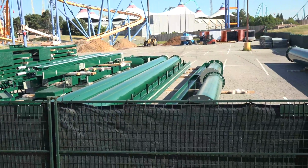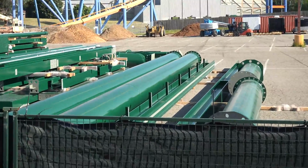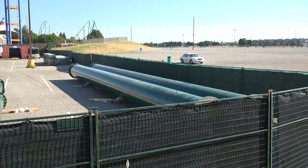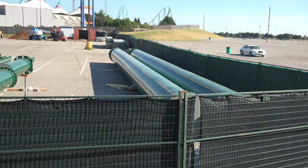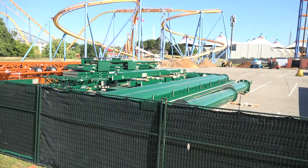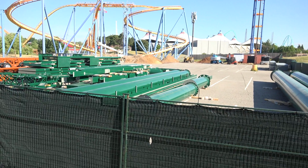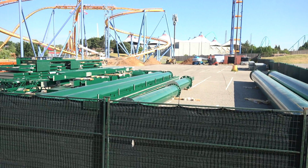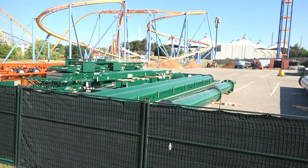Actually, just one other thing that I'd like to mention about these columns is that these are long columns, and like wide. I feel like these are more for the lift section than for the station, which, in my mind, means that they're going to be moving ahead with not just putting together the station, but a substantial amount of the lift. So that's going to be super exciting to see that progress.